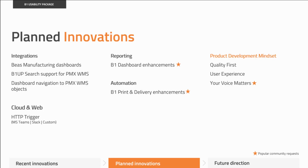So we are going to pick several from these ideas and implement them to deliver more advanced features for print and delivery and also for B1 dashboards. Because every enhancement that we perform in these two modules is a potential enhancement and possibility also for BEAS and Produmex users. So they also make sense from the integration standpoint. So, okay, give us a shot and tell us what you like the most, because we are going to focus on these modules in Q2 for real.